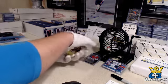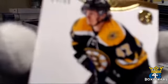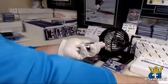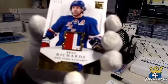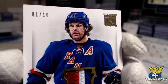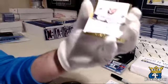And the next one is going to Dave and the Bruins as well. Gold base, Torey Krug. Wow. There we go, 39 of 50. Nice patch for the New York Rangers and Ed Vett. You have a Brad Richards gold patch out of 10, number 1 of 10. Let me make sure that is the Rangers. Yeah, nice hit.